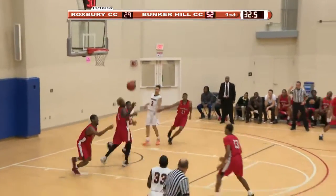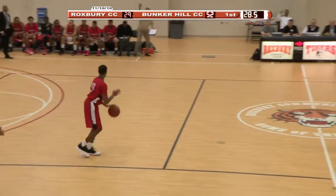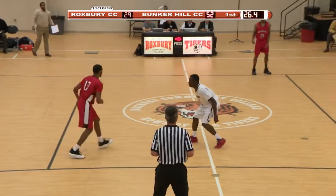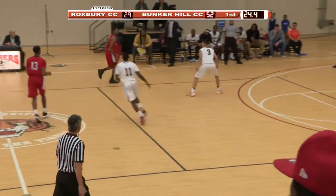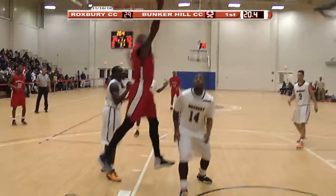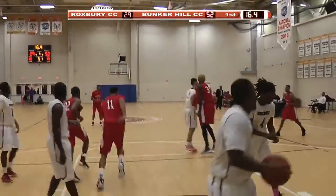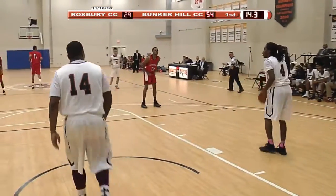Broadway for three, around the rim and out. That was just bad luck on that one. That was a good look. 1 second differential between the game clock and the shot clock. Yeah, last shot time for Bunker Hill. Someone didn't get the memo. But he made up for it, putback, though. Yeah, made up for it.